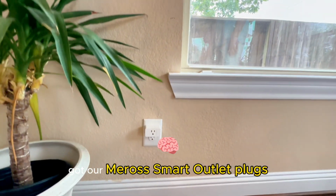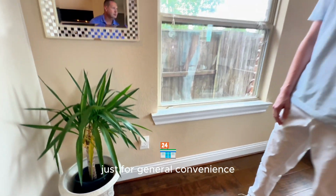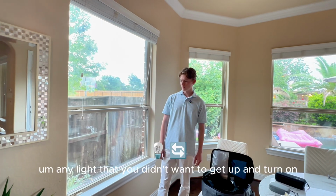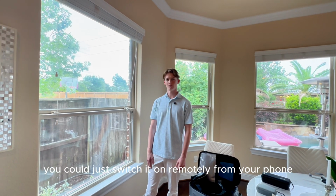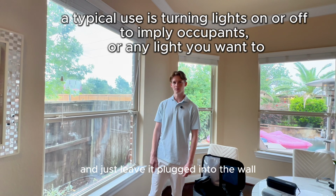We've got our Moross smart outlet plugs that you can control remotely from your phone just for general convenience. So what would you use that plug for mostly? Any light that you didn't want to get up and turn on, you could just switch it on remotely from your phone. You could charge anything in there and just leave it plugged into the wall.